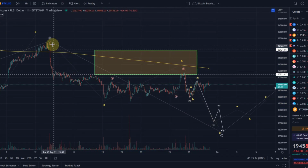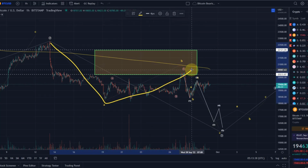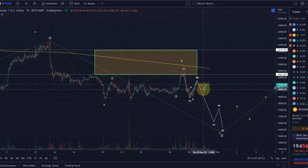Can I rule out that we will get a higher B still? No. So it could very well be that the B isn't finished yet. B here and then C down. Absolutely possible, because as long as we stay in the green area, this could still be a wave B, right? If that makes sense.